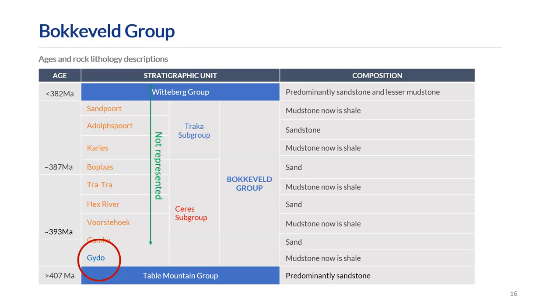Cameron Penn-Clarke at the Council for Geoscience has done a magnificent job of documenting that and documenting the fossils, which are indications of the change of life and the impact of different environments.